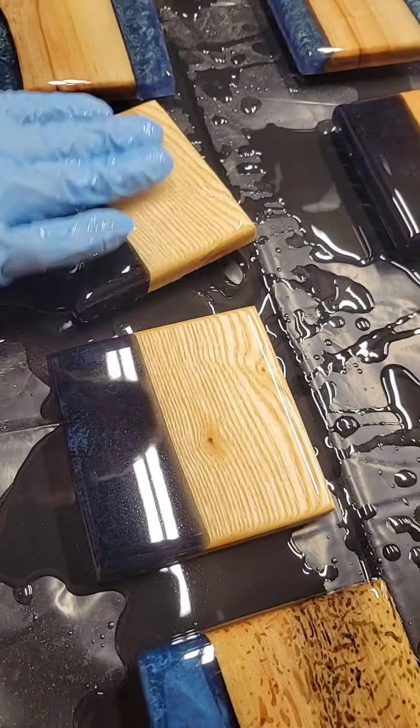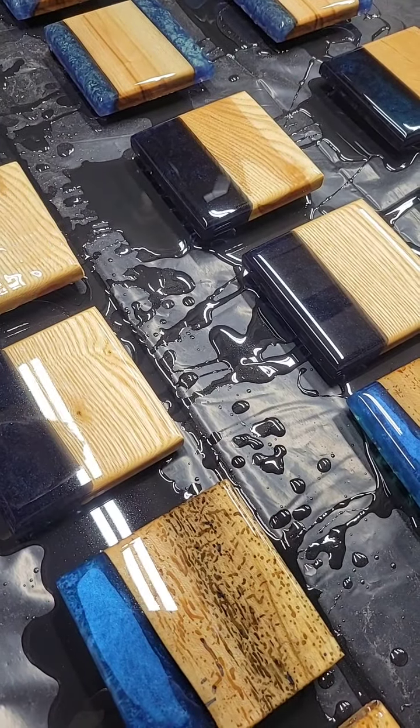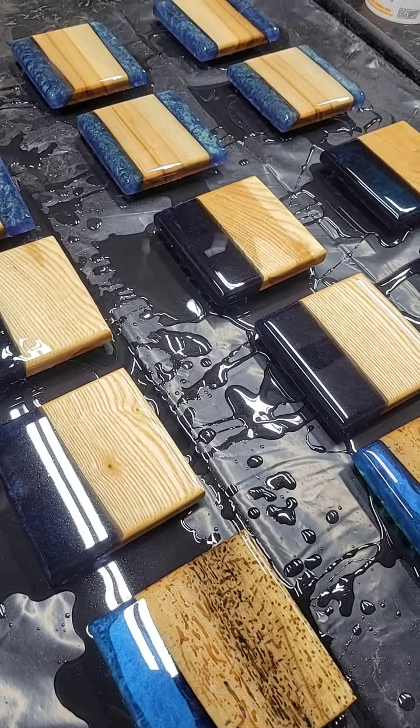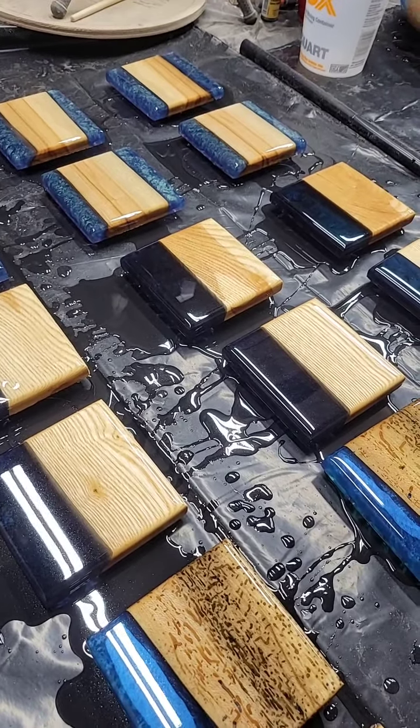Yeah. I think that needs a little bit more up here. It just looked uneven. I mean, I know it's self-leveling epoxy. So now he is all epoxied. And he's got to torch out the air bubbles. And then we're done with that.